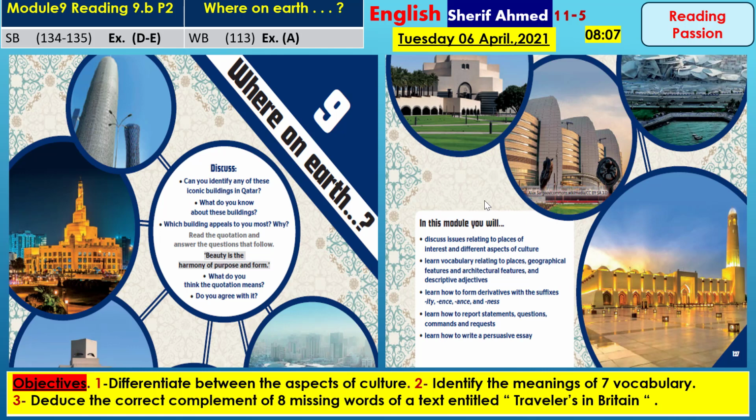A new lesson of grade 11, page 134, 135, student's book. This is part 2 of reading that we studied last lesson. We will complete today our reading lesson and another lesson. We will see.